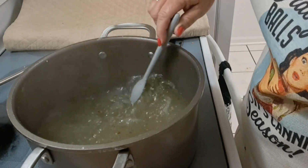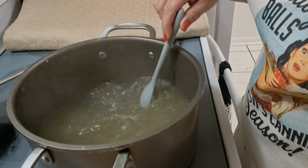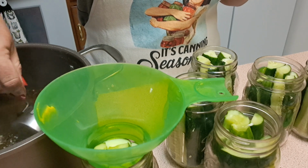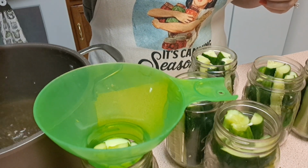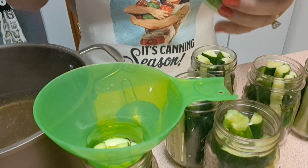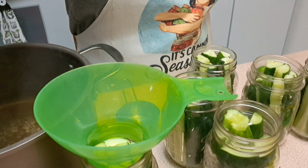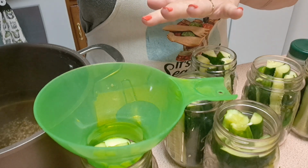We're going to top off all our jars, and then we're going to put that pickle crisp in the jars too. Okay, so just to make sure I have enough for each one. Oh, you know what? Hold on. I always forget. I don't want to forget the pickling crisp. So this is the pickle crisp granules by Ball. I think there's a couple other versions. I need to get that in there. An eighth of a teaspoon in each one.